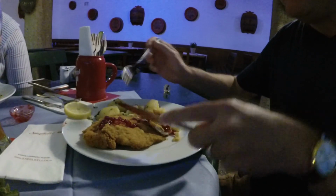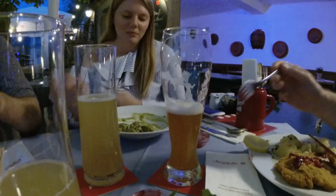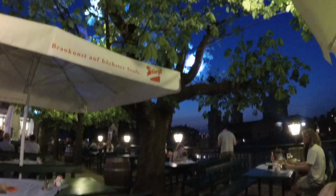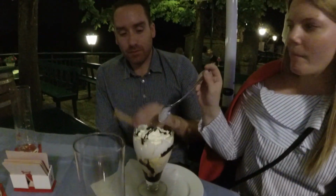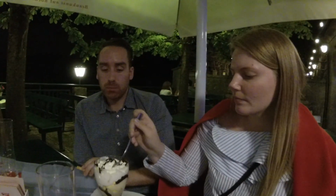When you come to Salzburg, make sure you have the pork schnitzel. It is delicious. The breading, they put cranberries, the potatoes. Have your favorite beer with it. You can't go wrong. The perfect way to end the day. And of course, don't forget those Austrian desserts.